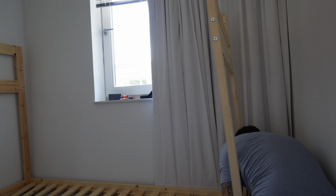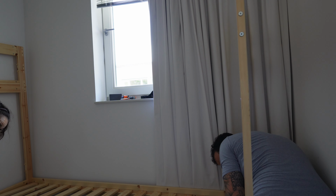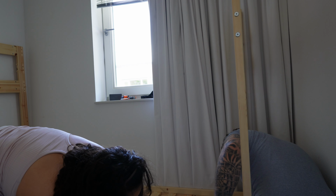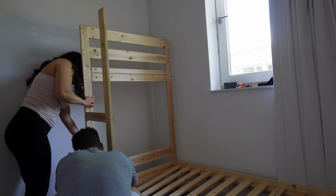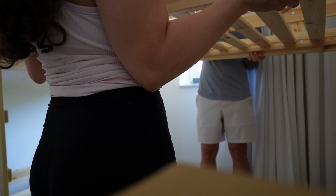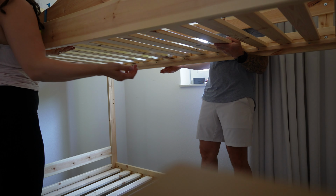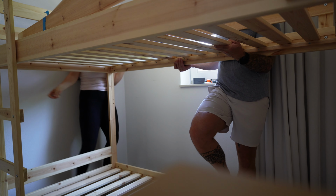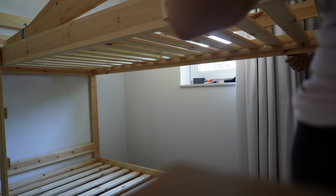Why is this not working? Is it because this is up? Down? Yeah, now it's good. Okay, now I need another one. Oh, my head is exploding. Zola's bobbing to the music over there. So, yeah, three-man job. Okay, now I can hold like this and I can put a screw in. Yeah, on that side. Easy peasy.